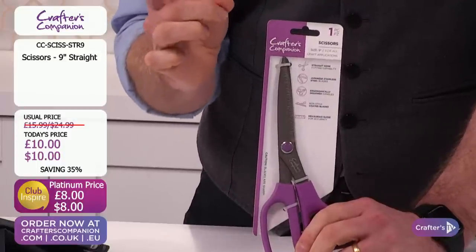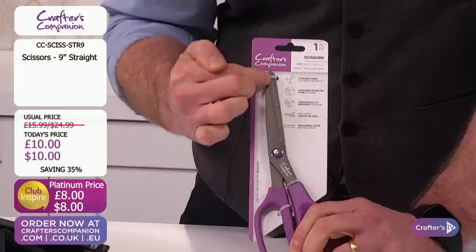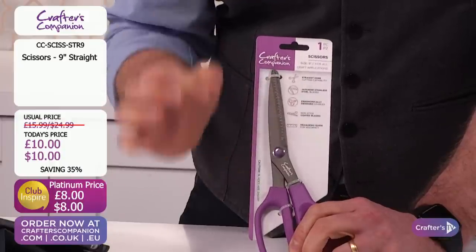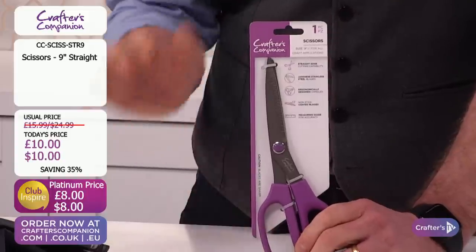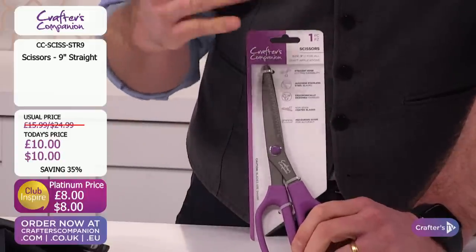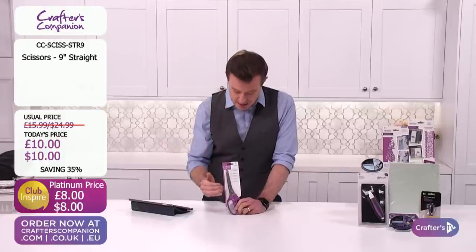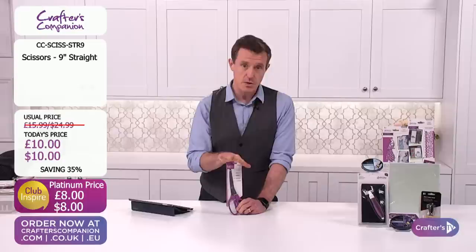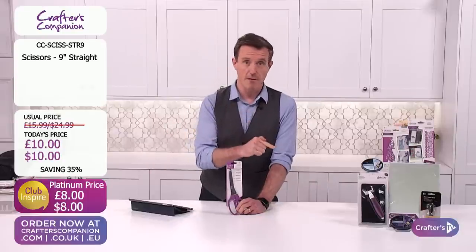The other thing about these, of course, is that you've got that measuring device here. That measurement on the front of your blade allows you to cut with accuracy. As we were talking about earlier on, it's particularly good if you're doing construction pieces and you need to cut a certain depth into a box. These are the scissors to go for. But as we've also discussed today, these scissors will work beautifully if you do your paper craft, amazing. If you do your soft craft, amazing.